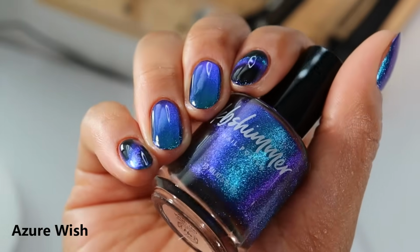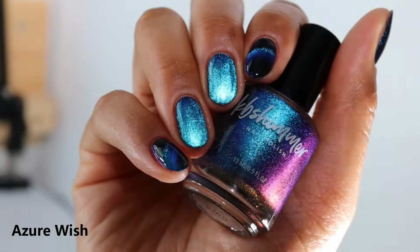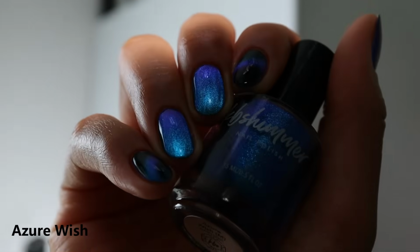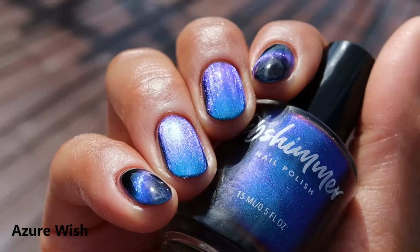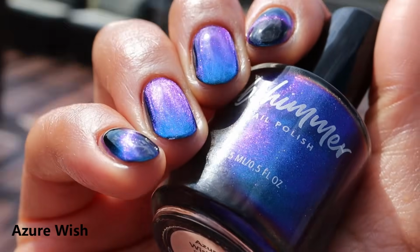Thumb and ring finger show the velvet effect, and then thumb is unmagnetized. Holy moly. I don't think I can pick a favorite way to wear it. I think if I were wearing this shade, I would probably magnetize it exactly how you're seeing it now, so I could enjoy the best of both worlds. The purple shift. Come on, look at that.